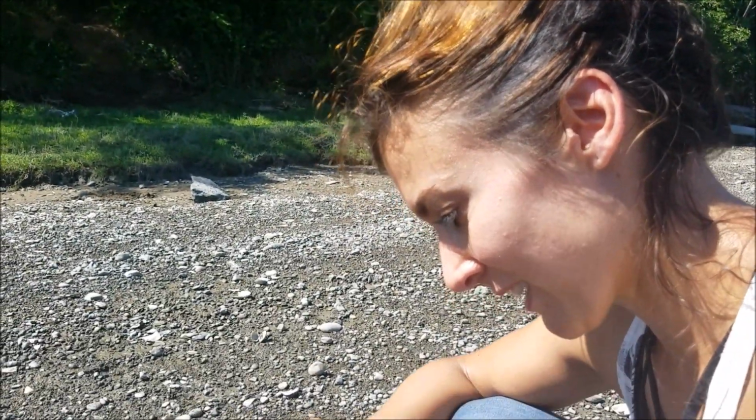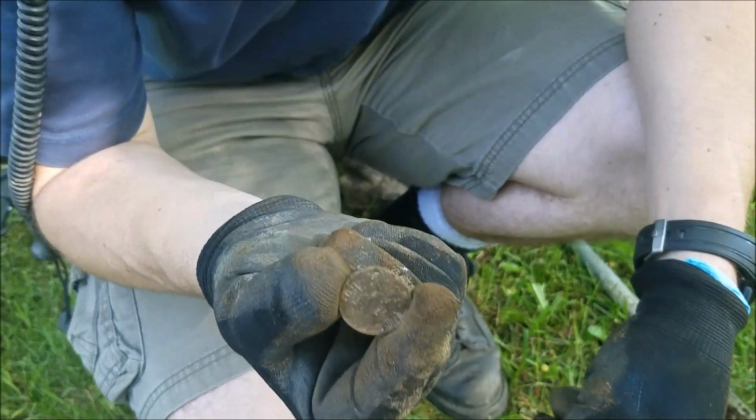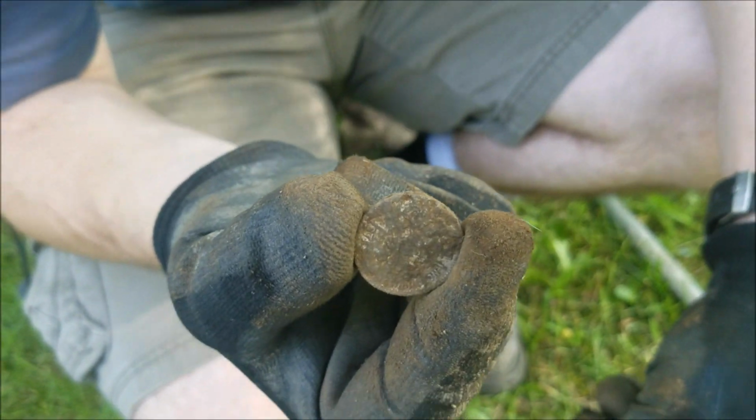I'm gonna say it's a V. There you go. Illuminati, the wonderful Washington State tax token. Hit it.